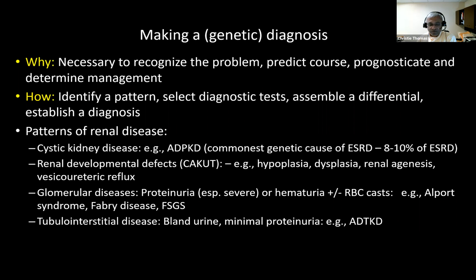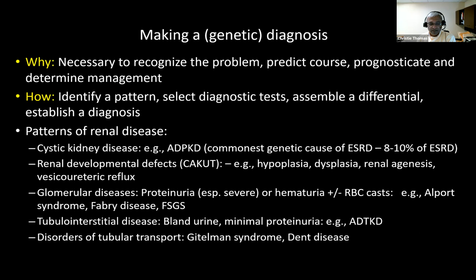The fourth phenotype is a tubulointerstitial disease pattern where the patients have bland urine, minimal proteinuria, but don't have obvious developmental defects and don't have multiple renal cysts. And an example for that is autosomal dominant tubulointerstitial kidney disease.